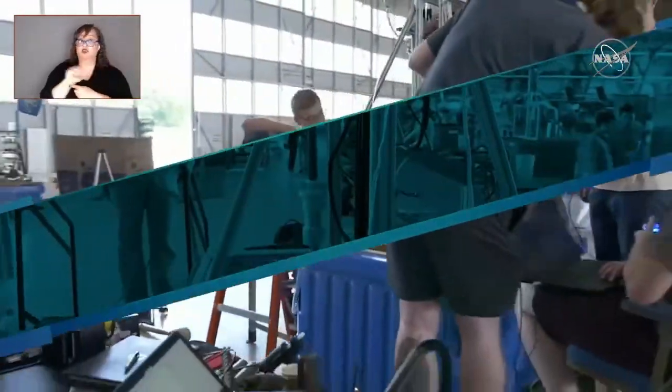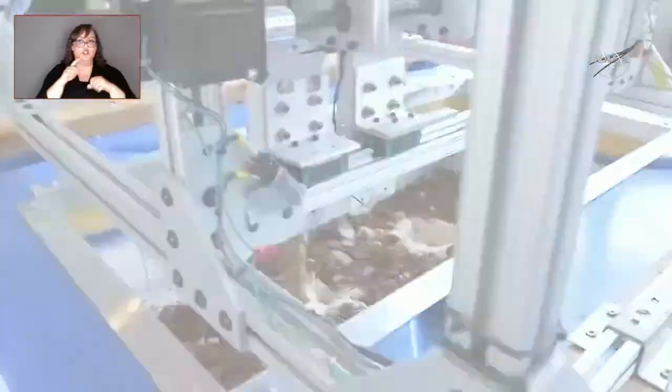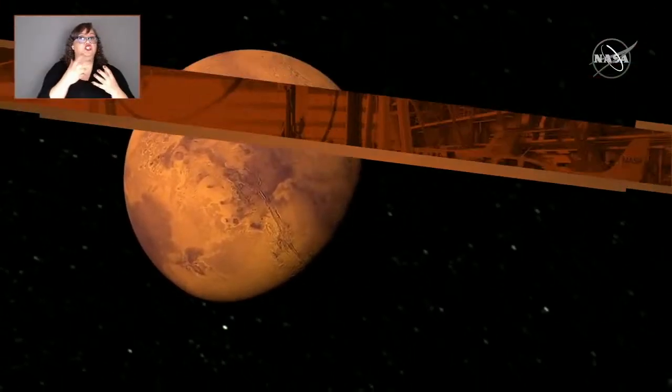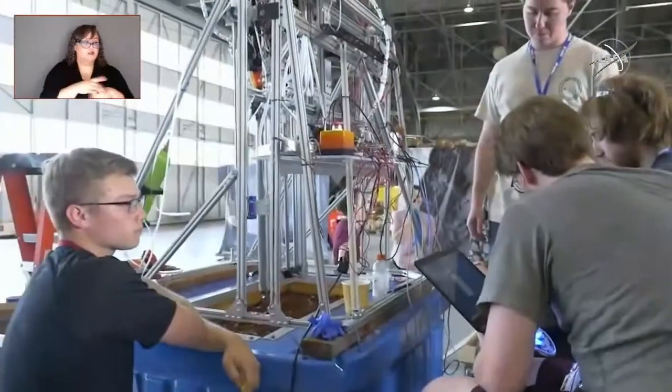The 2020 virtual Moon to Mars Ice and Prospecting Challenge tasked university teams with coming up with novel solutions to extract water ice beneath the surface on the Moon and Mars. These are some of the novel ways that last year's teams came up with to solve this unique challenge.